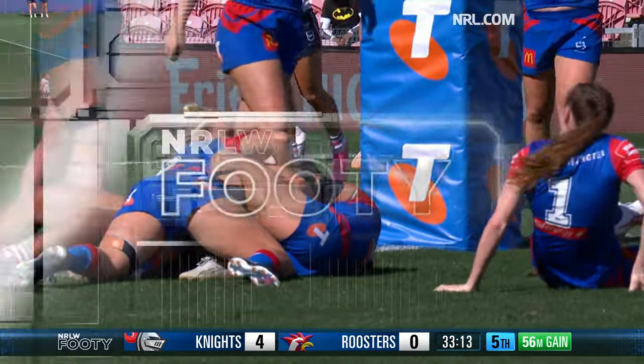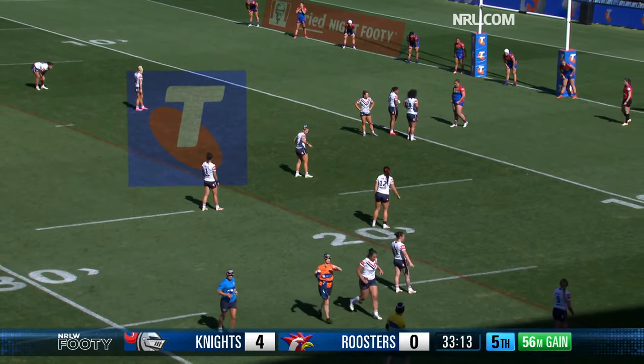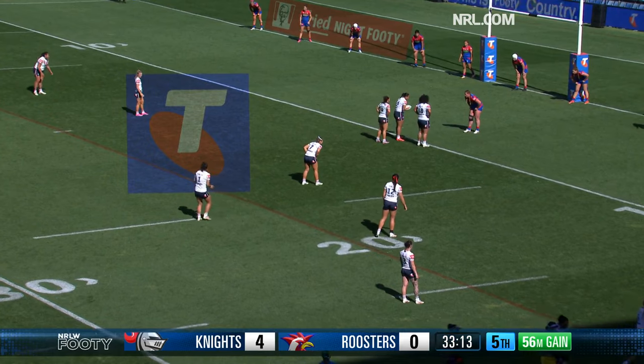We've just got a HIA. We're just going to wait for you to get a replacement. It'll be last tackle, Roosters. So I think that's Hasakala coming from the field for an HIA.